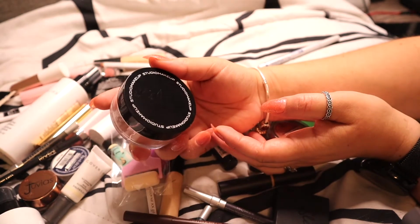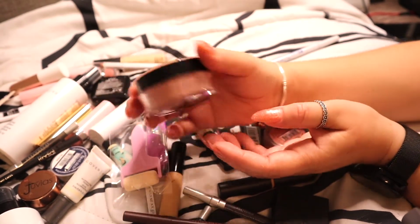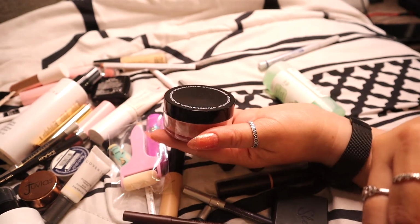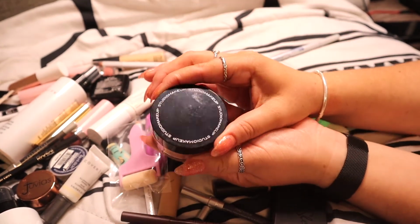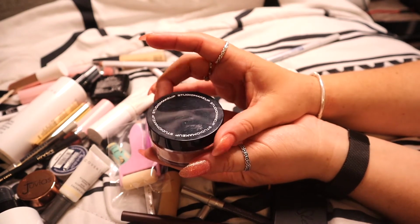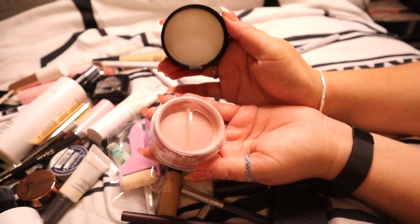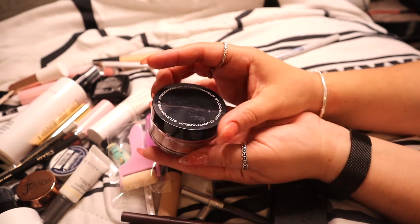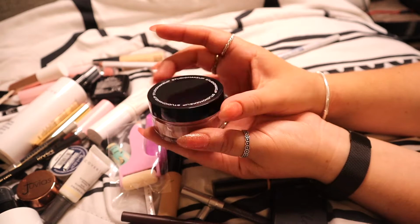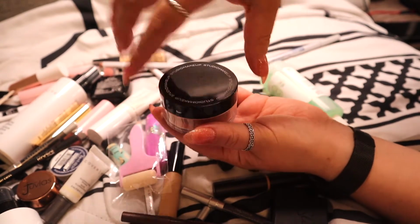So this here is from Studio Makeup. This is a luminous loose blush. I'm not really a fan of loose blush. I think it's just really messy. I have like 1 or 2 left in my collection maybe, but I don't really pull this out. As you can see, I've probably only swatched this, I think. So I'm just saying bye and giving it to someone else that can use it. I just don't want it sitting in my collection.